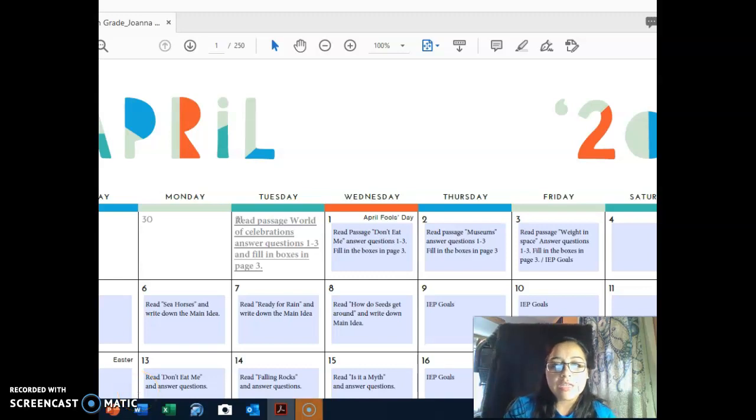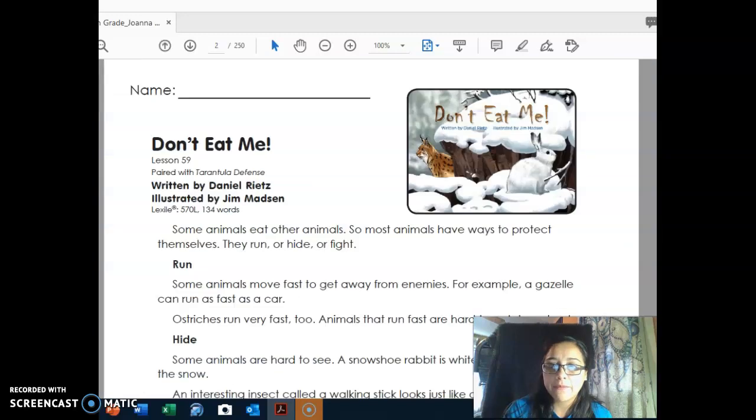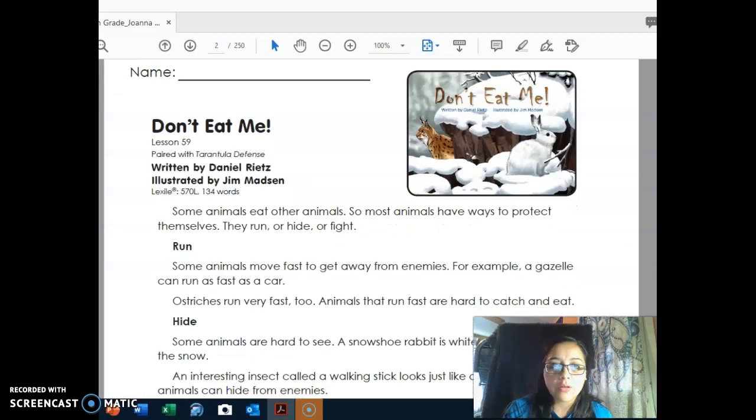Hi guys. Okay, so for today, I know it's Thursday, but we're going to be doing Wednesday's passage. We're going to be reading "Don't Eat Meat," and then we're going to answer questions 1 to 3, and then fill in the boxes on page 3. So let's go ahead and get started. Okay, so here we go.